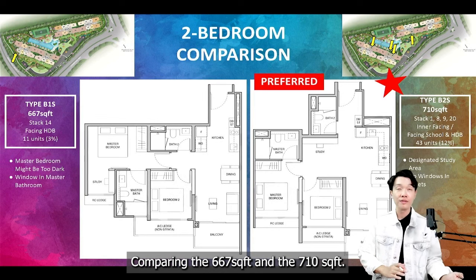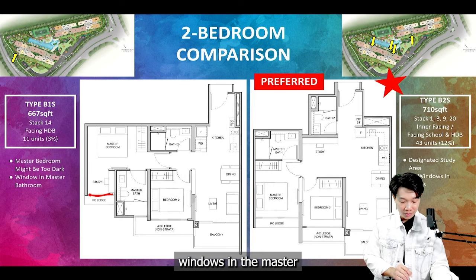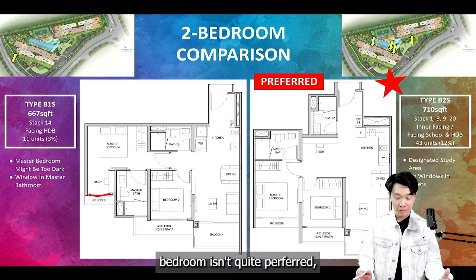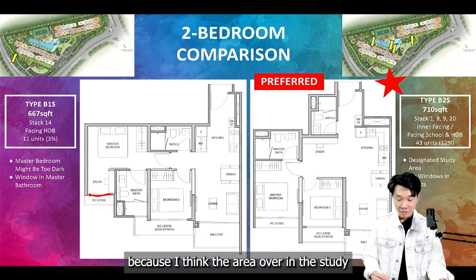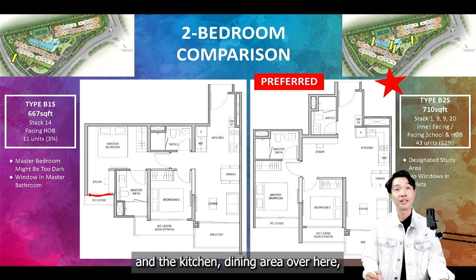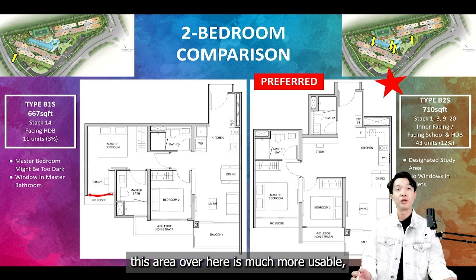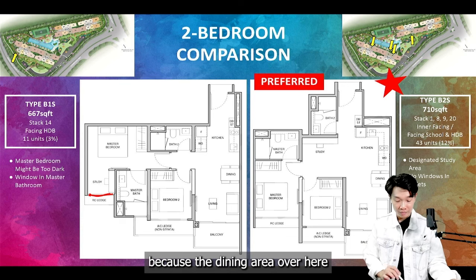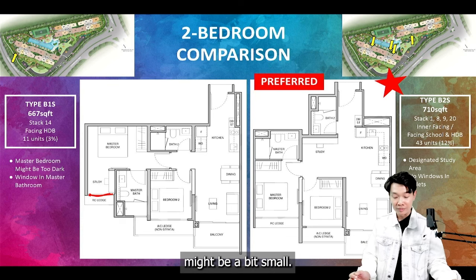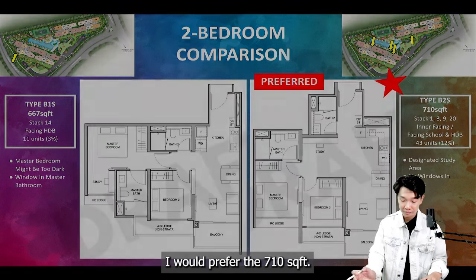Comparing the 667 square feet and the 710 square feet, once again the 667 square feet windows in the master bedroom isn't quite preferred, so I'll go for the 710 square feet because I think the area over in the study and the kitchen, dining area over here is much more usable than the 667 square feet because the dining area over here might be a bit small. So because of that, I would prefer the 710 square feet.